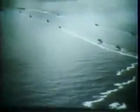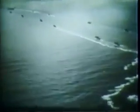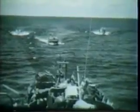Immediately after the burst, radiological reconnaissance drones were sent into the lagoon. Despite the presence of radioactive contamination, radiological safety patrols immediately entered the lagoon for a preliminary appraisal of the damage.